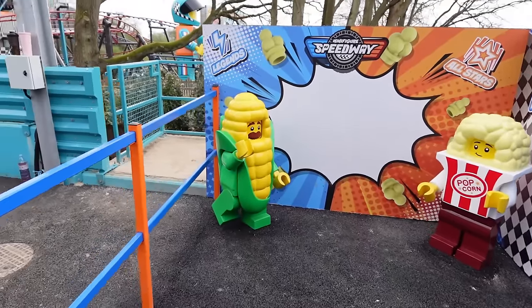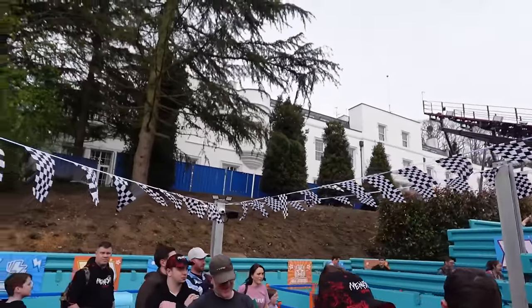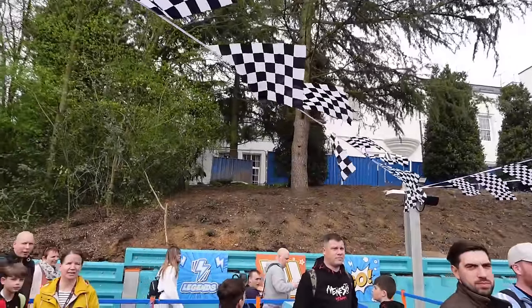I like how there's minifigures spotted all the way around, in the queue and just outside. We got hot dog man, popcorn man. I think that's really nice and a great photo opportunity. Yeah, lots to look at in the queue line. Some nice views looking out over towards the ride as well.